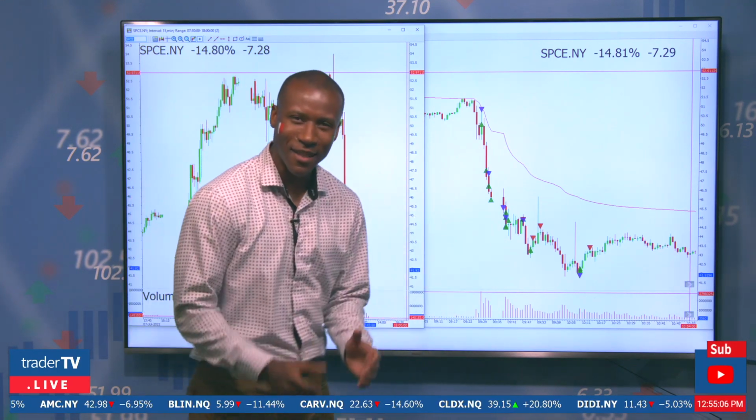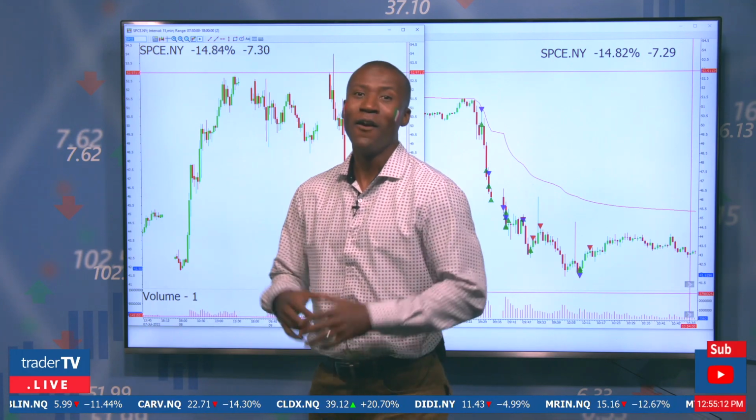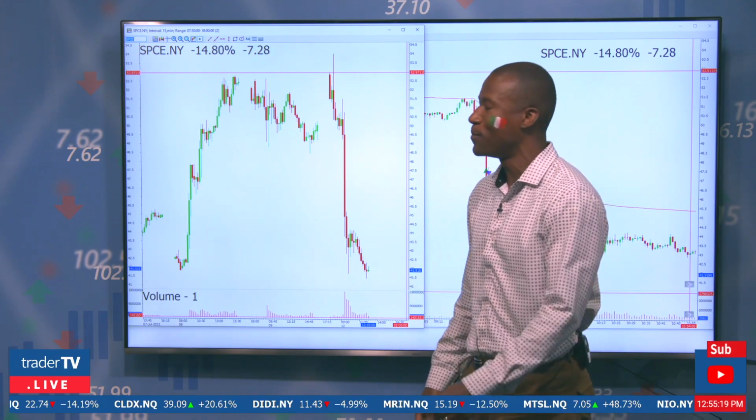Virgin Galactic had a successful space flight, sending Sir Richard Branson up into the atmosphere, and what an unbelievable trip it was. If you checked it out, our trade of the day is going to be on Virgin Galactic, but hey, it ended up being a short position here because you gotta play the price action.